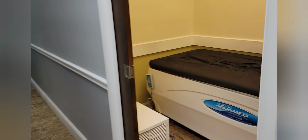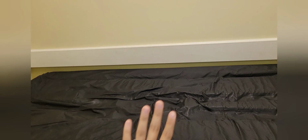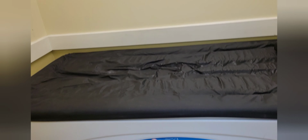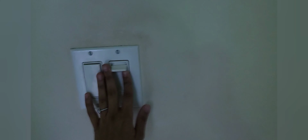Over here we have our high pressure water bed, or the Aquamed. This is by far my favorite. Okay, this is very therapeutic. We tend to turn off the lights, put some nice little green lighting, close the door, and it's nice and dark in here. Again, this is my favorite, very therapeutic.